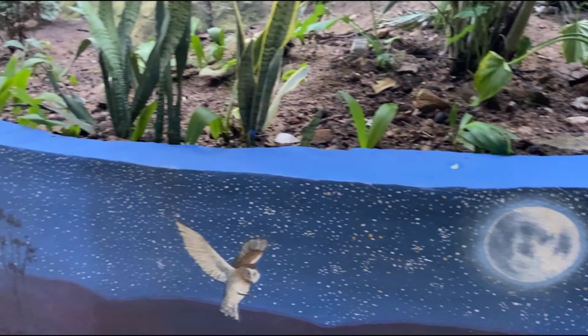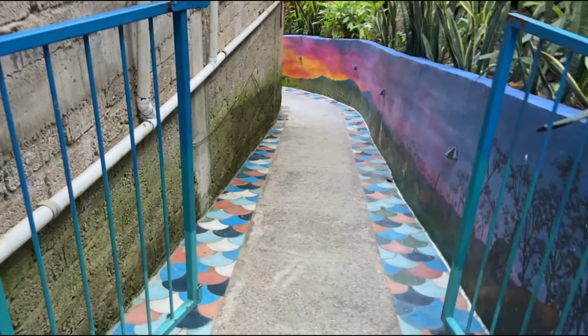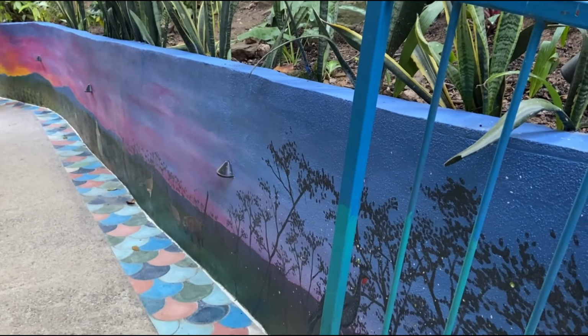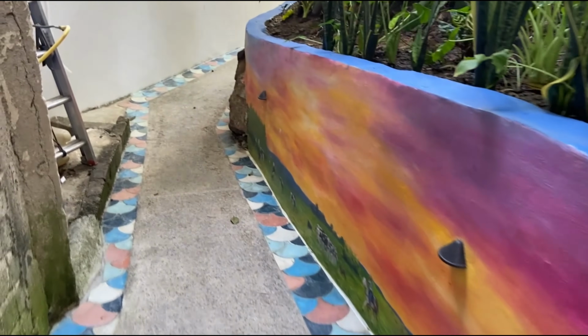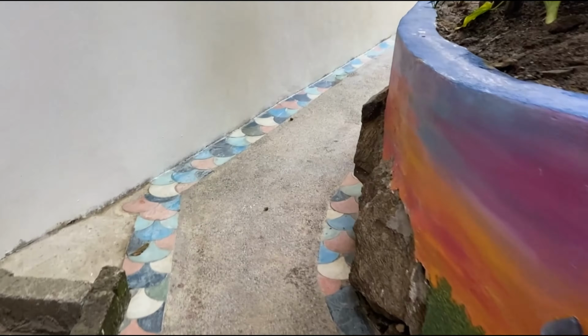Here's another awesome wall mural we found. Look at these tiles, babe. Pretty cool, eh? I'm not sure we've mentioned on the channel how much we like the street art in Mexico. We're really glad we ended up going this way. We would have missed out on this.